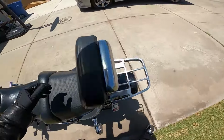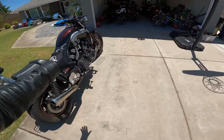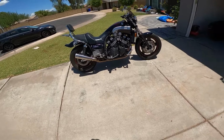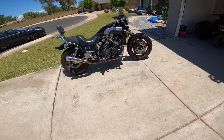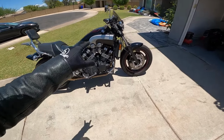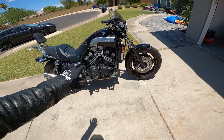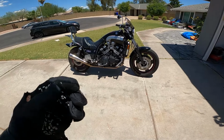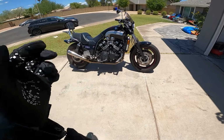Let it warm up real quick. This does have a 4-into-1 voodoo exhaust, so she sounds mean, man. Sounds real mean. And I believe this is the same 4-cylinder engine that they had in the Yamaha Venture or the Yamaha Royal Star, just obviously tuned slightly different.